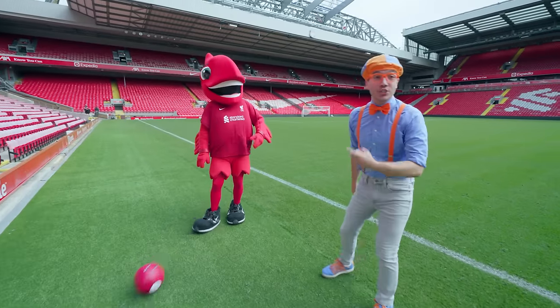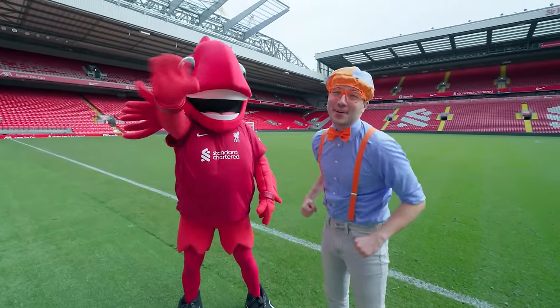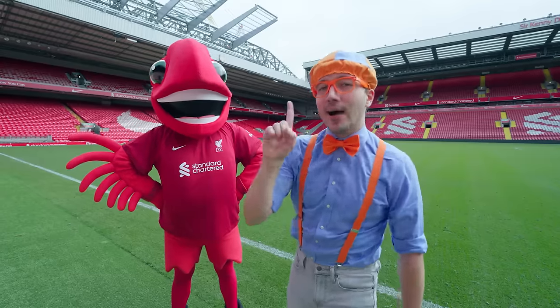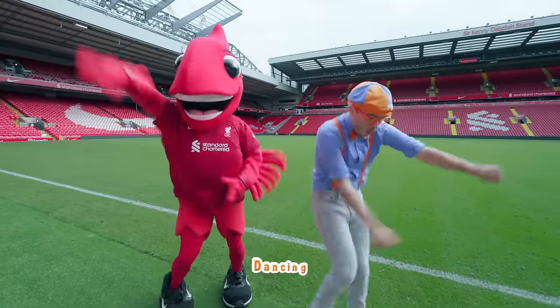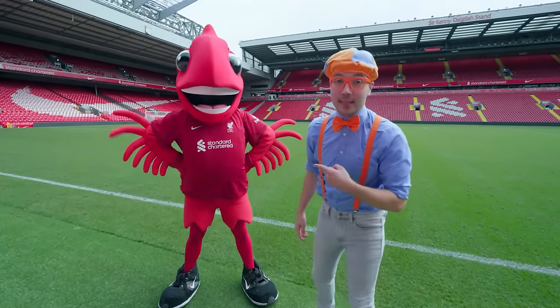No way. Check it out. It's Mighty Red, the mascot of Liverpool Football Club. Hi, Mighty Red. Whoa. You know, Mighty Red and I, we both really like one thing. Can you guess what it is? Dancing! Yeah! That's so silly. Mighty Red's a really good dancer.